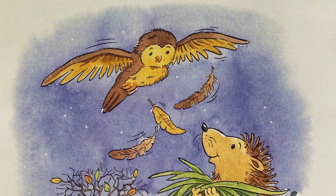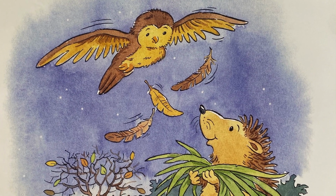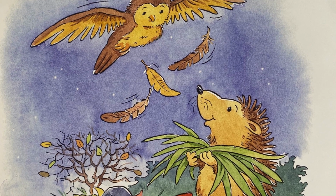As Harvey put some grass and the heavy stone onto the large leaf, he heard a swoosh of wings. "Hello, Harvey," said Owl, coming down next to him. "What are you doing?" "I'm making my nest warm and cozy for my big sleep," replied Harvey.